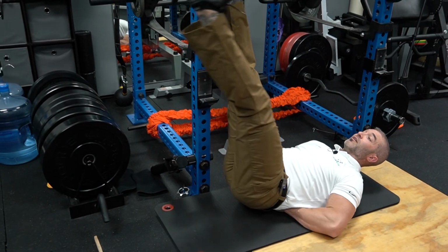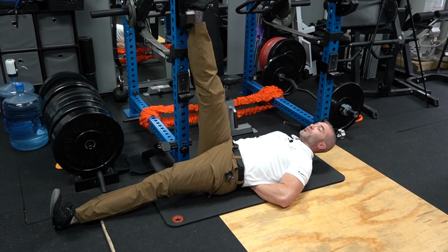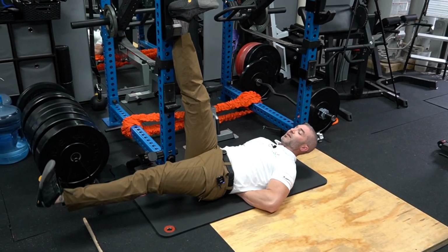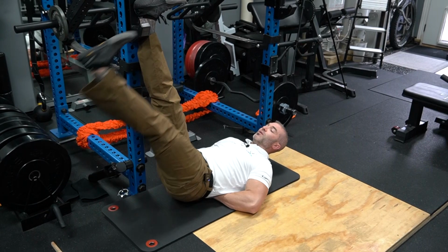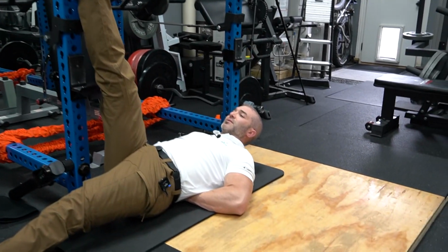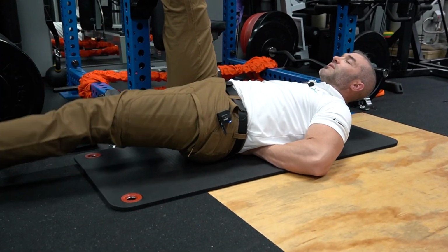Falling off here. All right, here, I'll put it right there. This can be done in the corner of a wall. It's actually better than this squat rack, but this is what I decided to use for this video. As you can see, my leg doesn't fit in there very well. Okay, so I'm coming down, touching, coming back up. I'm going to go through this about 10 times.